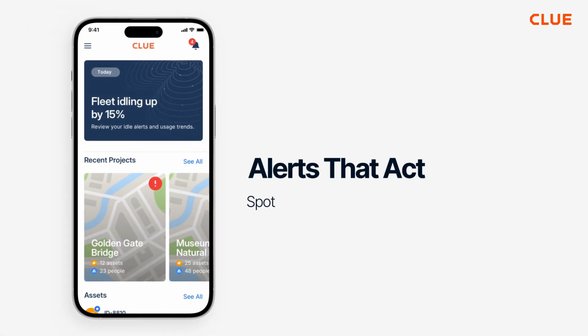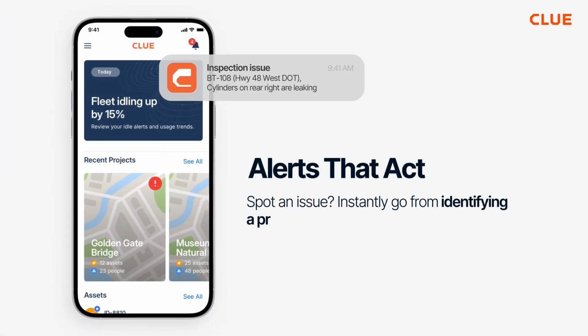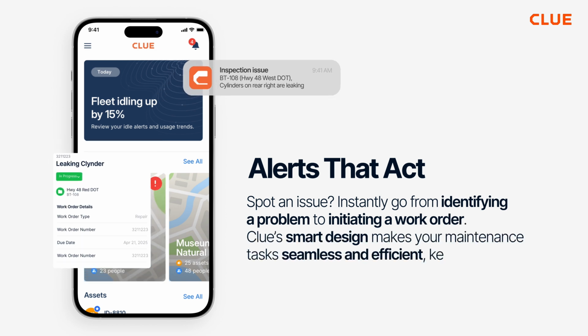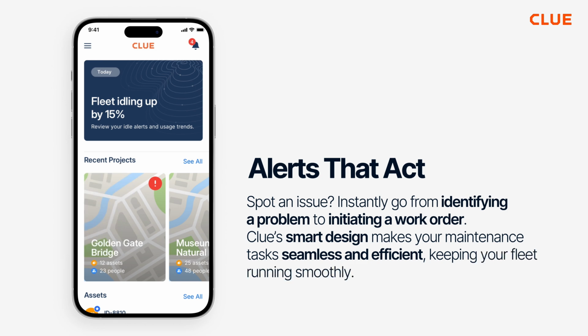Alerts that act. Spot an issue, instantly go from identifying a problem to initiating a work order. Clue's smart design makes your maintenance tasks seamless and efficient, keeping your fleet running smoothly.